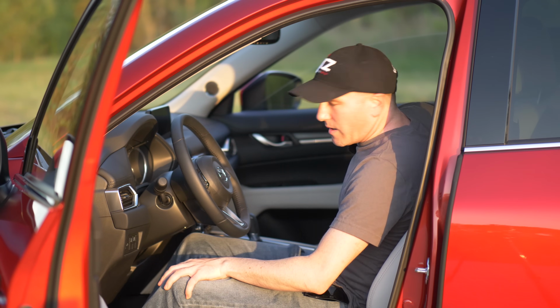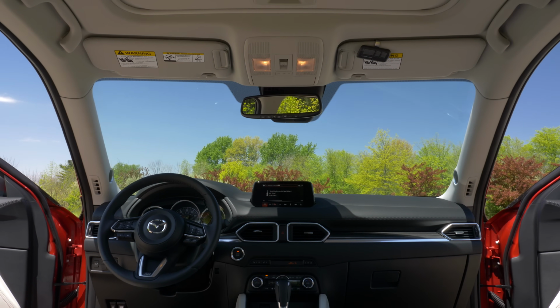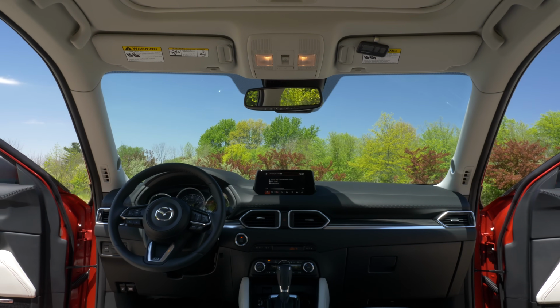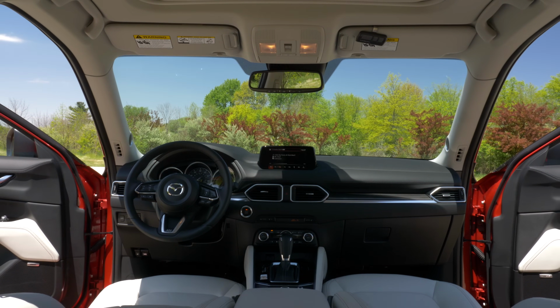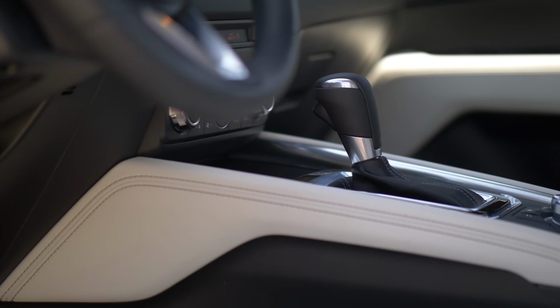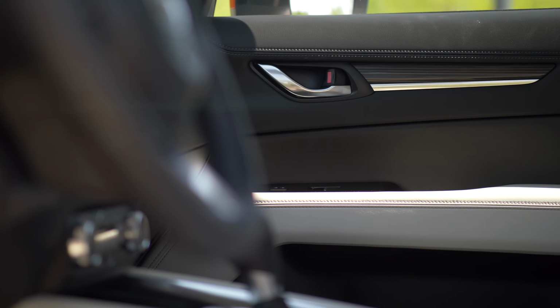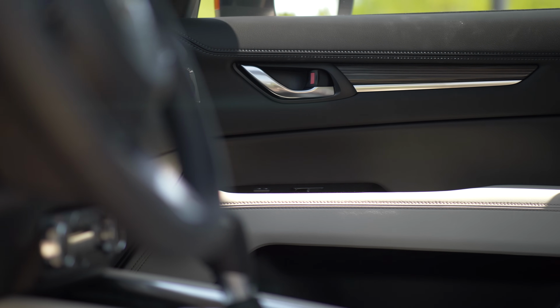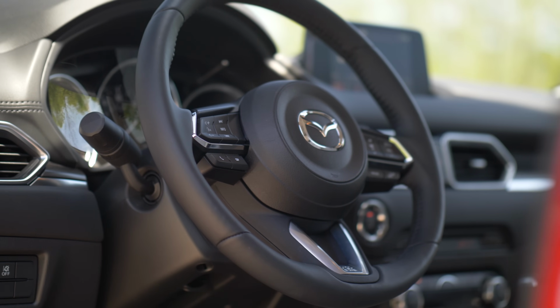Thanks. Sorry about that. The CX-5 interior is one of the best interior spaces of really anything in its segment. And that is because Mazda understands attention to detail. This is an important vehicle to them. They have to separate themselves not only from the exterior and the mechanical design, they have to separate themselves here. And this is where it shows.